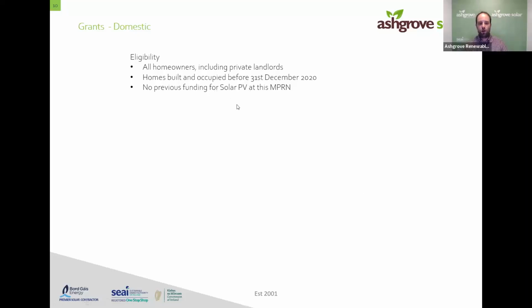So if you got a PV grant last year, you can't get another grant for this year. But going back to the occupied time, when the MPRN was registered with ESB and when it was connected is how they'll know that it was in 2020 or before. So that's what the SEAI use to measure the occupation time of the house.